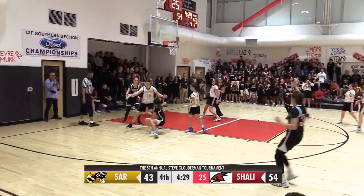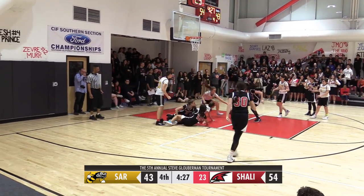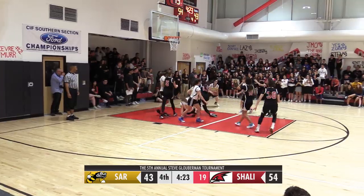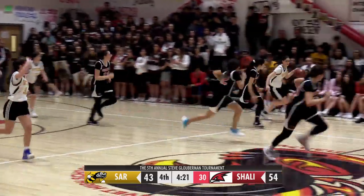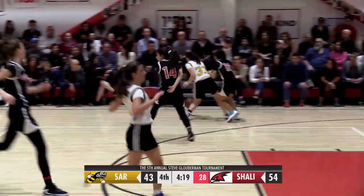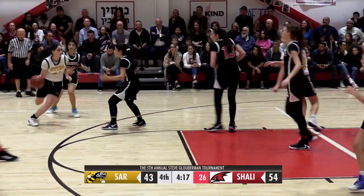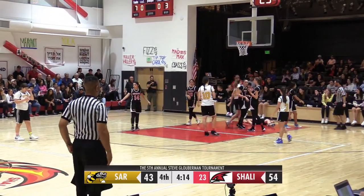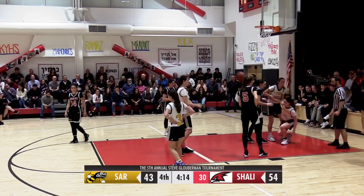Tibby's going to drive into the paint, but fumbles the ball for a second there on the floor, and it's going to be in the hands of number 33, Lizzie Heck, guarded by Tibby. And she's going to take it into the paint, drives in for the layup, one-handed, and she's fouled there, and she's going to shoot two at the line. Nice drive, though, by Hecht.